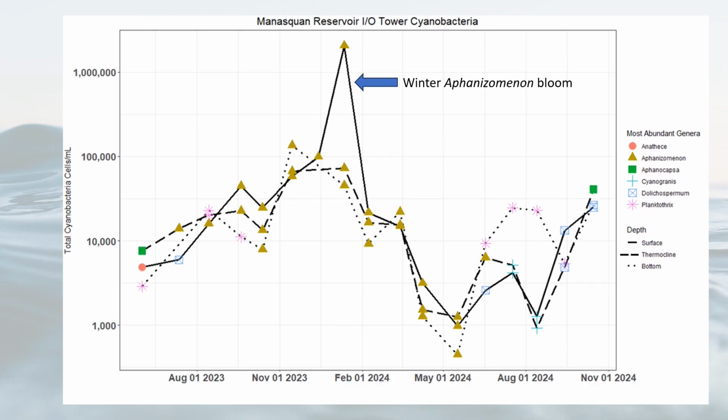As background, this graph shows total cyanobacteria counts throughout the study period from our 3 depths. The solid line represents counts from the surface water, the dashed line represents counts from the thermocline, and the dotted line represents counts from the bottom sample. The points are all represented by different symbols. These symbols are representing the most abundant cyanobacteria genera in each sample.